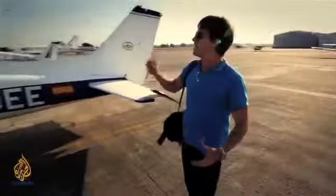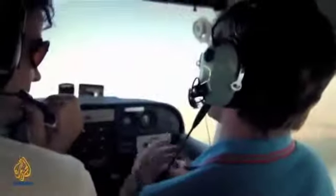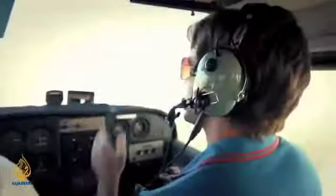But in order to get a real sense of the scale of this place, I need to get a little bit higher. Wow, my heart is in my mouth a little bit, but it's incredible. And I can't believe I'm flying this plane. So Sam just spotted the tower up ahead, so he said just point at the tower and carry on.